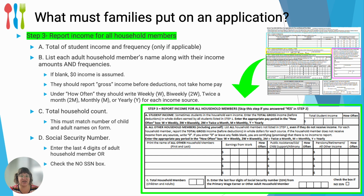And then next to each income area, there's a place for how often, or the frequency. And this is important: whenever they write a number, there's also a clear frequency with that number. They're able to write their income however they want. So they can write weekly, bi-weekly, or every 2 weeks, twice a month, monthly, or yearly. And there's a code for that. And then they also need to write the total household count. That's down in part C here.